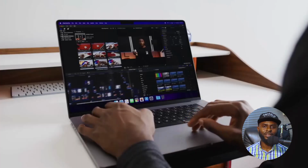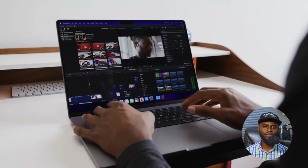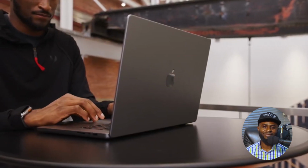Like, across the board, I don't think I've met a single person who got one and was like, oh, nah, I made a mistake with this one. So when you see a new one a year and a half later, there isn't really a ton that we're expecting to change, because the big leap was from the Intel MacBook Pros to the Apple Silicon ones. Now we're back to more incremental improvements. So as you can imagine, yeah, completely identical on the outside.